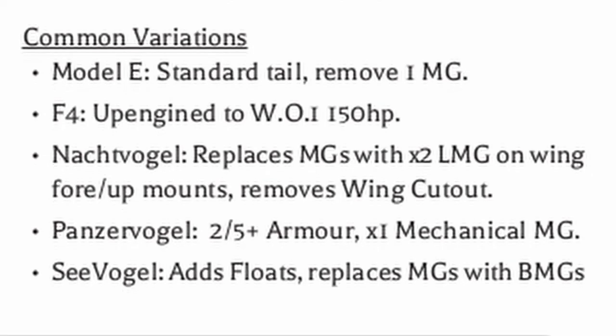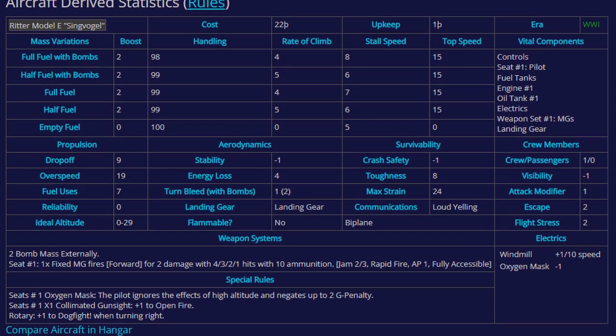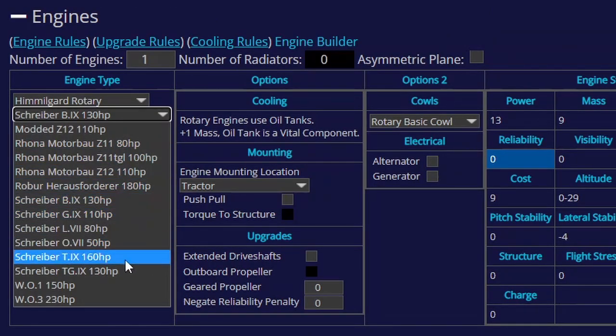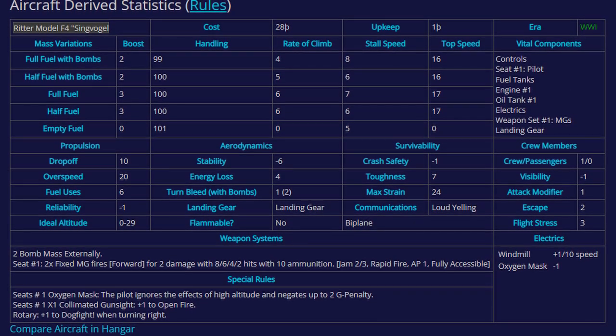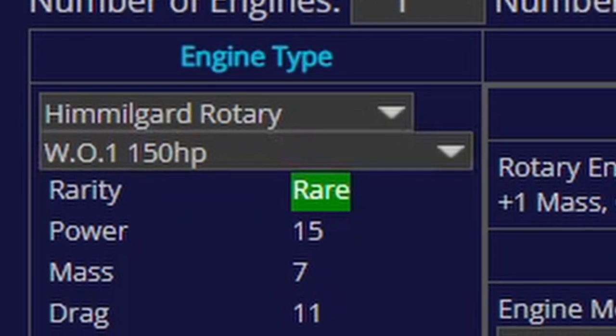As for the variants, there's the Model E with standard tail and 1 machine gun, cheaper, way more stable, but underarmed. The F4 model instead upgrades the engine to a W01 150 horsepower engine. It's less reliable, but the plane is now faster. However, good luck finding the engine.